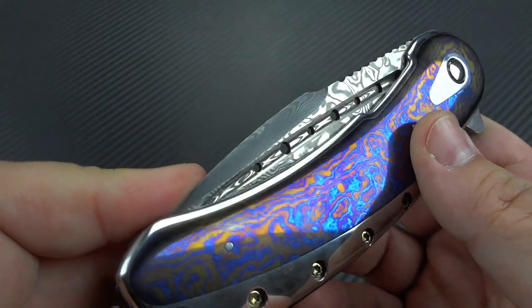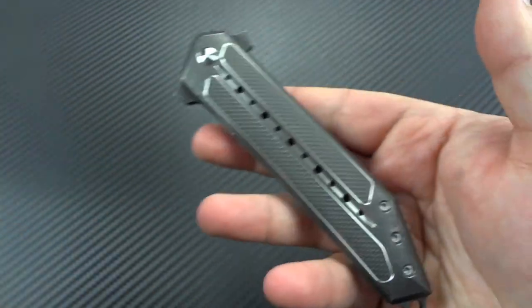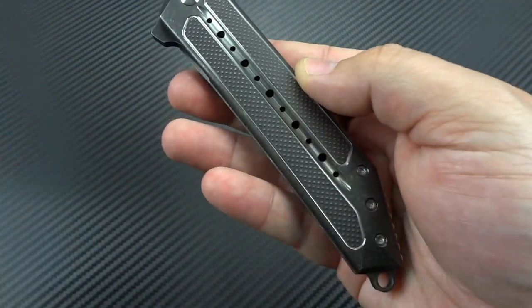And they also do his split handle design fairly often in the knockoffs as well, which is something we see in their Steelcraft Quaken, that split handle design with the flute going down the middle. That's been knocked off a lot as well.